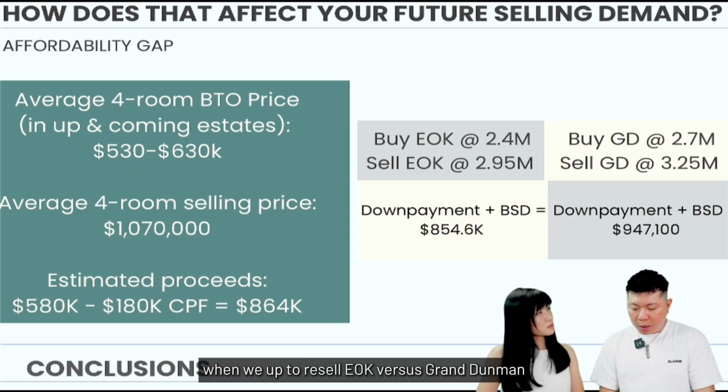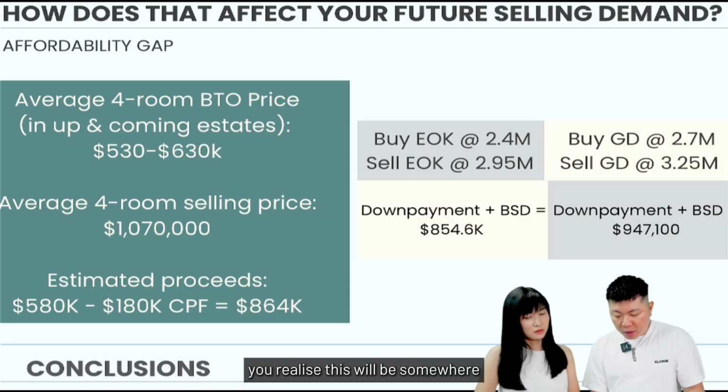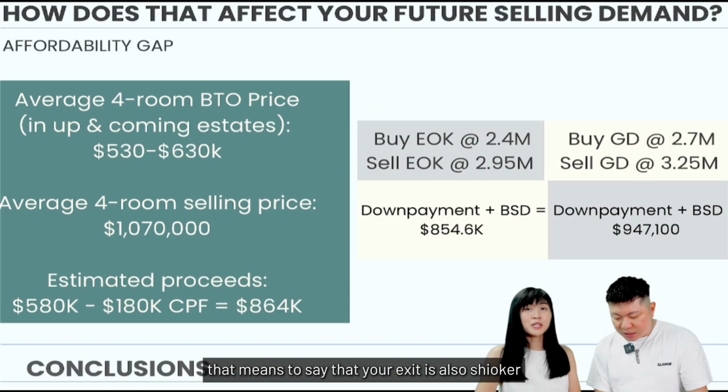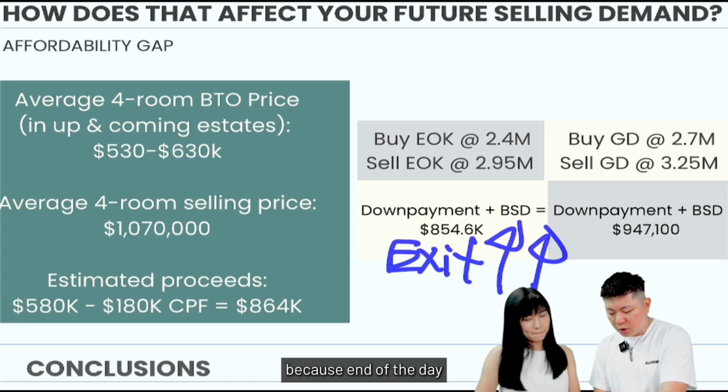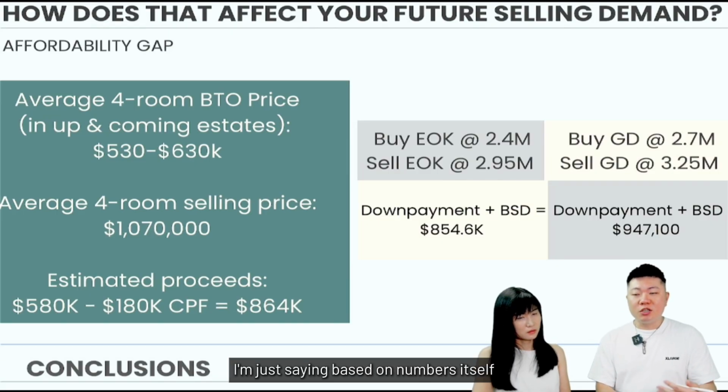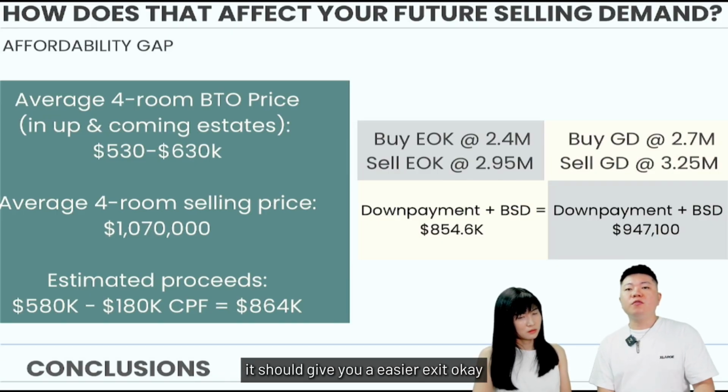That's why you see when we're comparing resale EOK versus Grand Diamond, you realize this will be somewhere that people can genuinely accept it. Inside, I'd say that your exit is also stronger. Because at the end of the day, I'm sure when you want to sell, you want to sell fast. So I'm not saying either project is good or no good. I'm just saying that based on numbers itself, it should give you an easier exit.